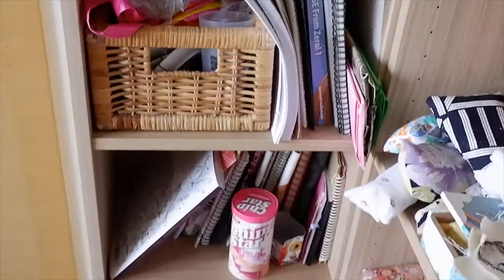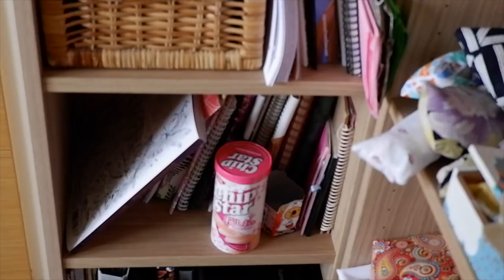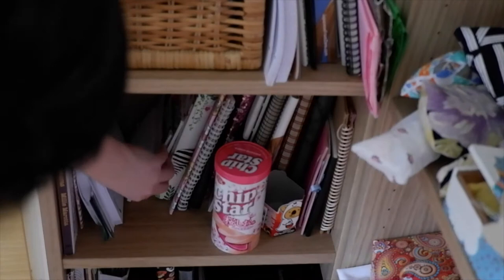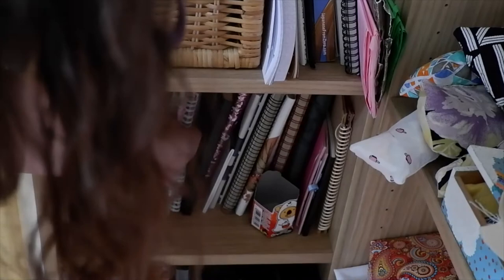Moving on to the shelf under that, my coloring book, another coloring book, some instructions for my camera and things like that, and then some little notebooks. Okay, that just fell. Little notebooks. I have a lot of notebooks, and old bullet journals and things like that.